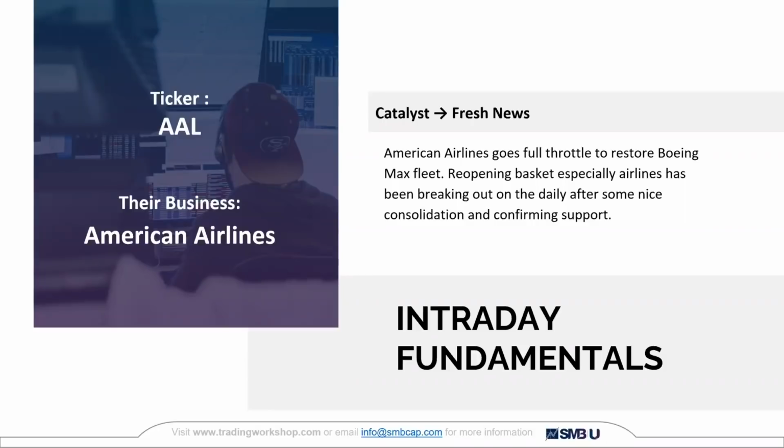So this reopening basket that I've been keeping an eye on, airlines especially, it's been breaking out on the daily after some nice consolidation and confirming support. This is my A plus, when something's breaking out on the daily and it's setting up on that given day. This is what I really look for. This is kind of what I'm molding my career off of, at least for now.